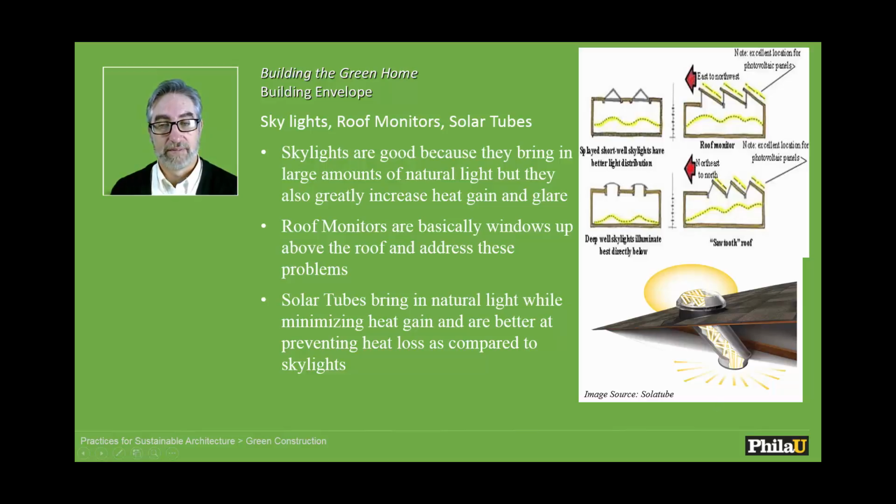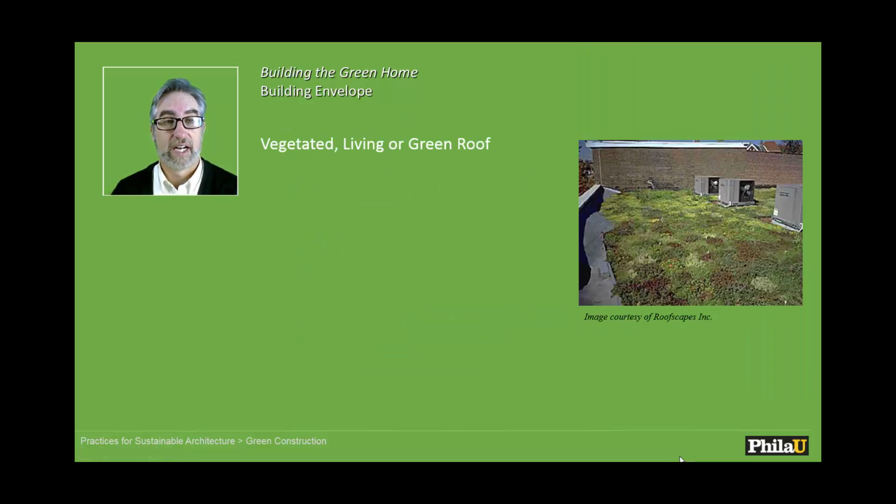I kind of like the solar tubes. I've used them many times on projects. I think they bring in a consistent daylight that reduces the need for electricity for artificial lighting.